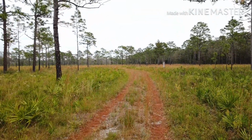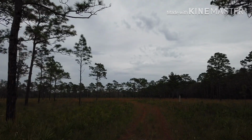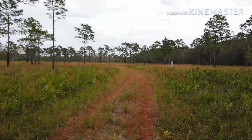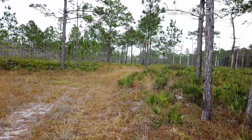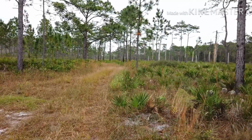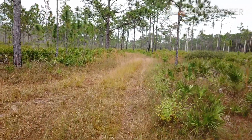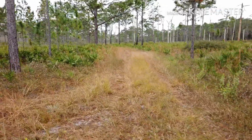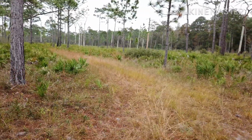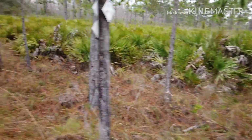And today is Friday the 13th, 2019, and this is what we're doing. Yeah, it's been about a year since we've been out this way, maybe January of this year. We went out there, it takes us right up to the bicycle trail on the Suncoast Parkway. That was a fun day. Quite a few snakes that day.